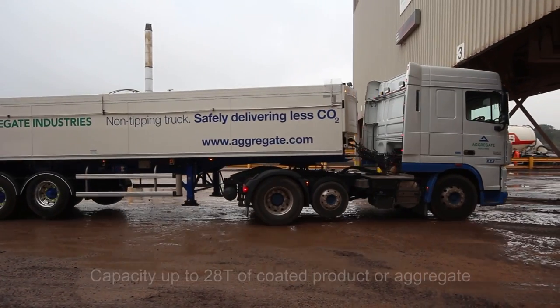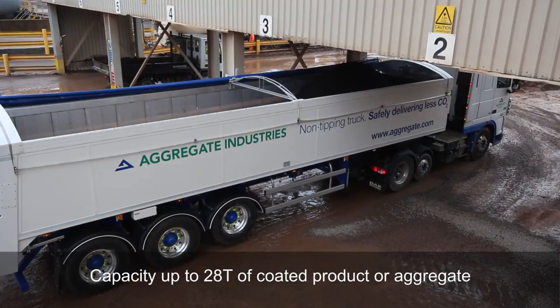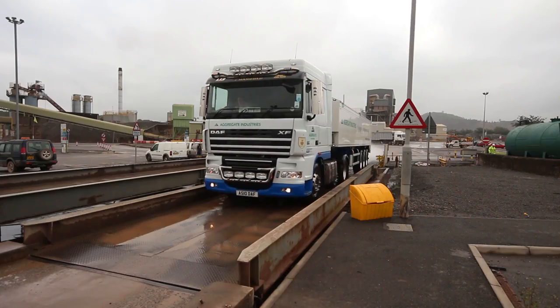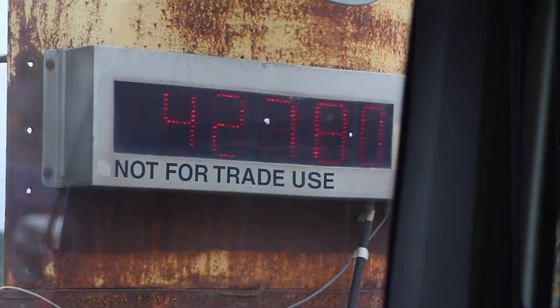With a load capacity of up to 28 tonnes of coated product or aggregate, the non-tipping truck provides up to 40% more capacity than the industry standard 8-wheel rigid tipper, with resulting increase in productivity and environmental savings.